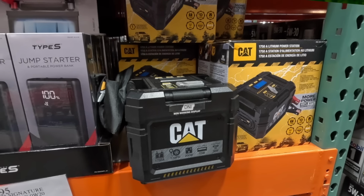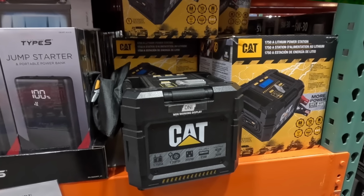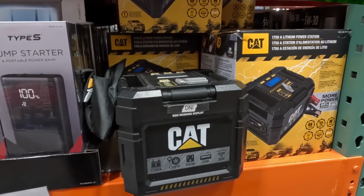For a backup power supply and jump starter, this little box from Caterpillar is nice. It's a 1750 amp jump starter that will get your engine's dead battery going, but it also acts like a portable power station with a 250 watt inverter and both USB-A and USB-C outlets. It also has a built-in air pump for your tires.